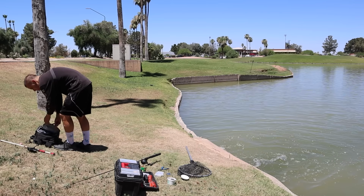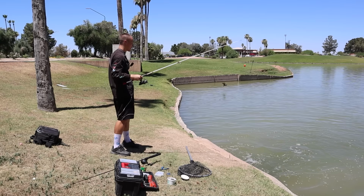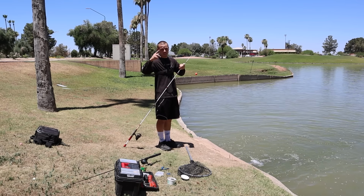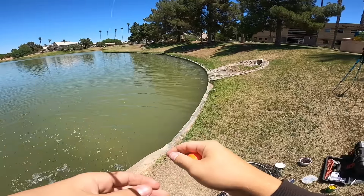Well, whatever that fish was, it ain't biting no more. It was definitely not a tilapia, I can tell you that. Could have been a tiny bluegill, could have been a tiny yellow bass, not sure. But we're gonna free line two worms out there now. Actually, this one will probably have to be on a weight. And we'll see what wants to bite.